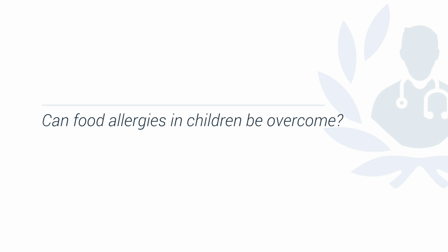It depends on what food allergy you have. If you have allergy to milk, that can be two types. One is called IgE mediated, the other is non-IgE mediated. Non-IgE mediated you grow out of by the time you are 1 to 2 years of age. If it's IgE mediated milk allergy, then it can take a while. It can take up to 10 years before you grow out of it. Egg allergy, again you grow out between 7 to 8 years of age.